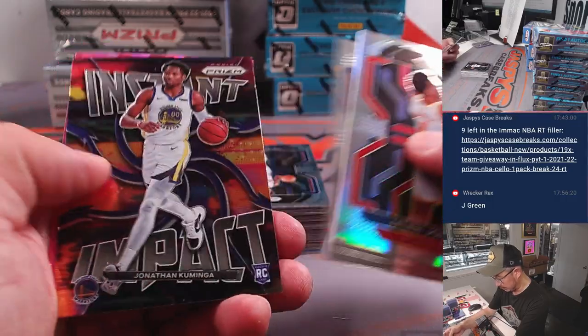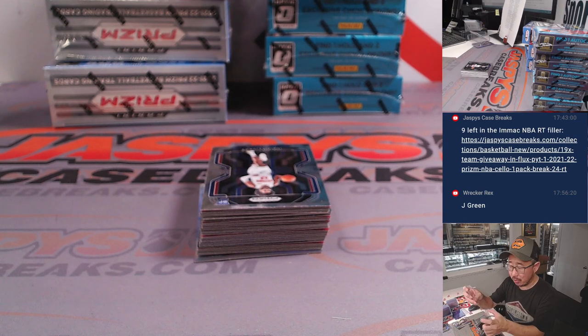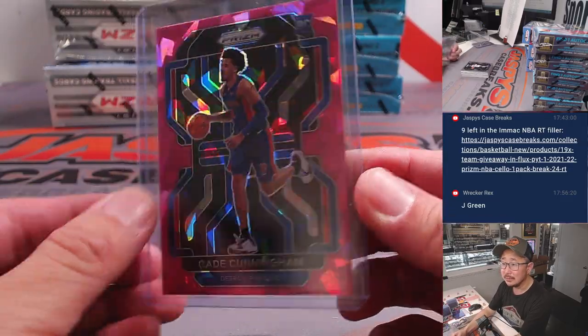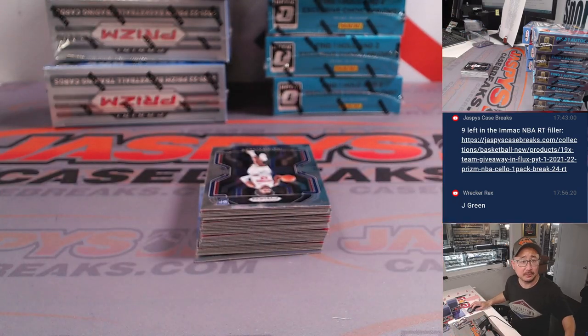Jalen Johnson, rookie silver. And there's a Cade Cunningham. Pink ice, nice. That'll be for Josh Smith in Detroit. This is the kind of stuff we want to see out of these mega boxes. Nice.